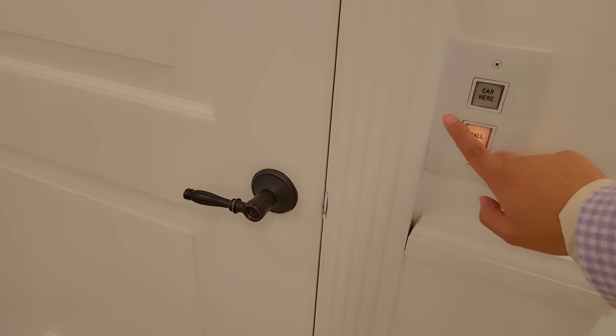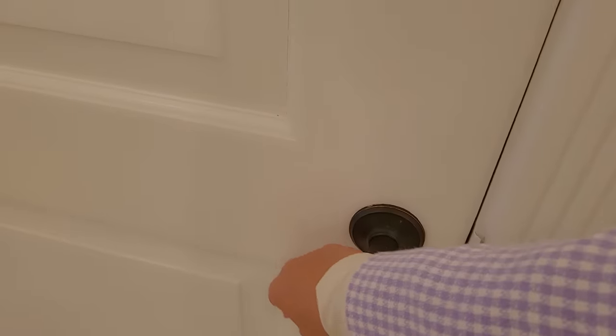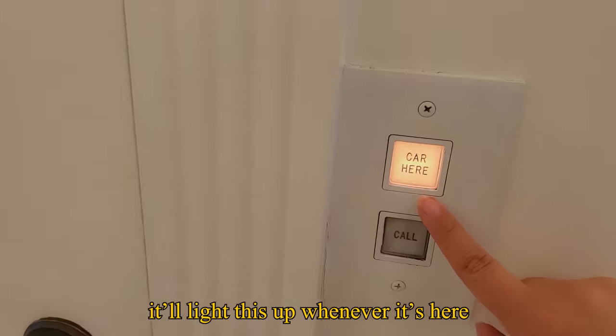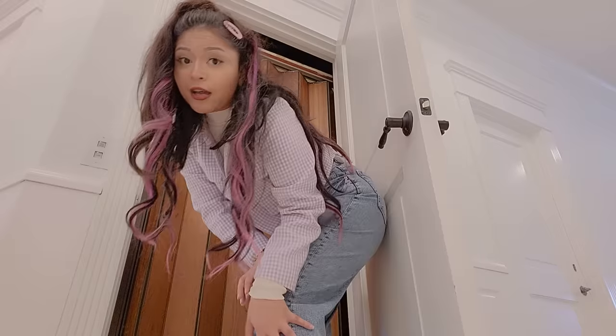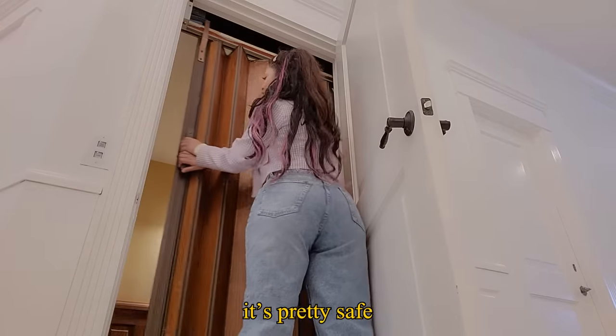Oh, I forgot to mention. There's also an elevator. The elevator is really neat. I have to call it up before I can open the door. Like, I can't just open the door. Like, it won't let me. It'll light this up whenever it's here. Ew, my nails are so gross. Please don't look at them. And now I'm able to open the door. I've only used this once so far. It's pretty safe.